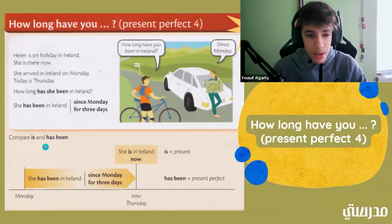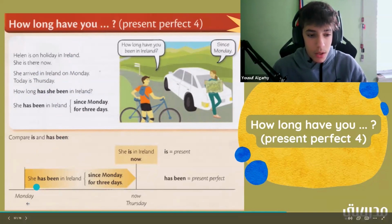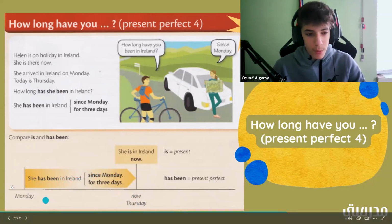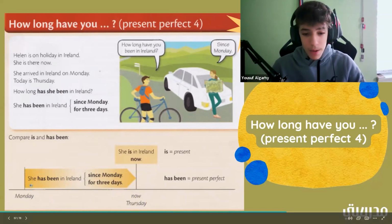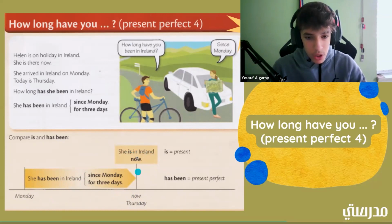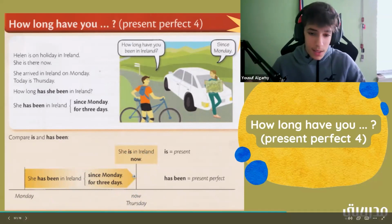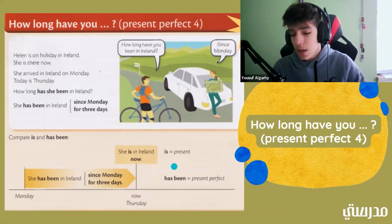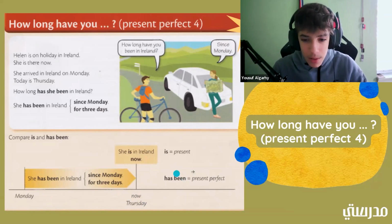Now we're going to compare is and has been. All right. So we have a timeline. It starts on Monday and now it goes to Thursday, which is now. So she has been in Ireland since Monday. So that goes in this part of the timeline, in between Monday and Thursday. And then she is in Ireland now. That is on top of Thursday because we're talking about right this instant. So is means present. Okay. And has been is present perfect. All right.